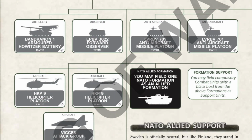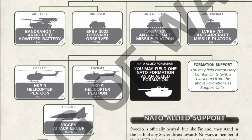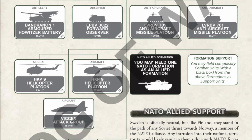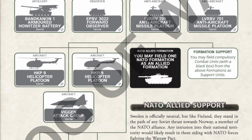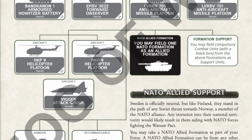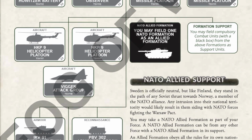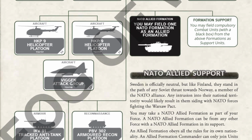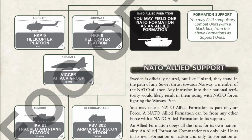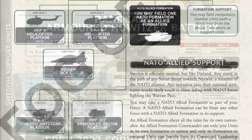A glance at the support section indicates there are plenty of other unique weapon systems in the Swedish inventory. These include the bandkanon artillery battery, the IKV-91 tracked anti-tank platoon, and a number of AA and AT systems mounted in APCs. Air support is the RKP-9 helicopter and the AJ-37 Viggen fighter bomber.